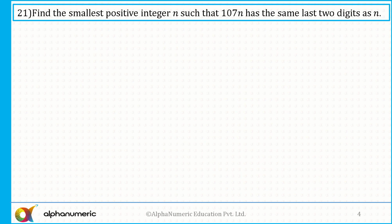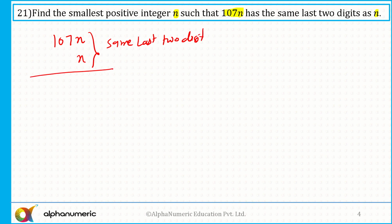Question number 21. It says find the smallest positive integer n such that 107n has the same last two digits as n. So there are two numbers. One is 107 into n and the other is n. Both have the same last two digits. I need to find the smallest value of n. So what about the difference? If I take the difference, it comes out to be 106n.